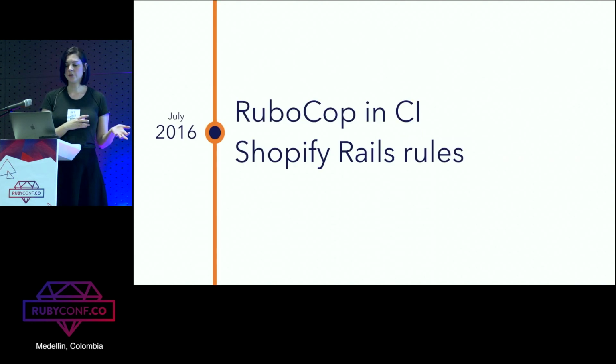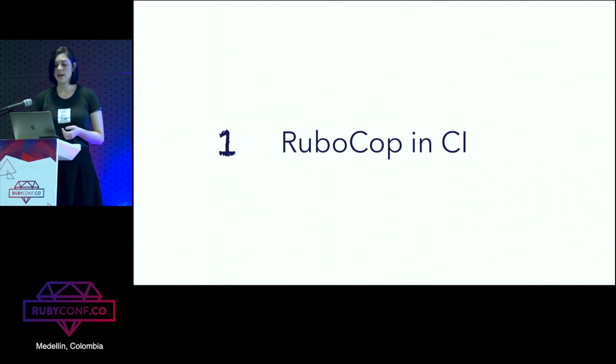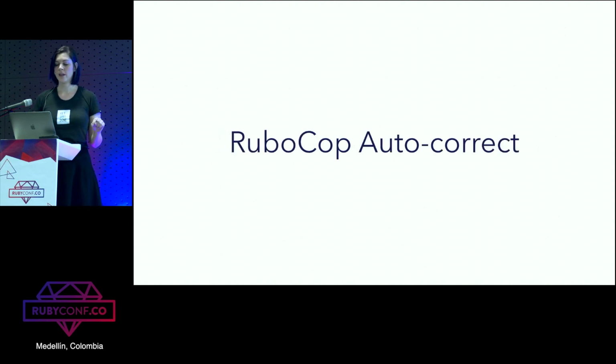Now acquainted with Polisho and RuboCop, we took the effort some steps further. Some files were entirely manually corrected so that certain rules could be enabled in CI, failing the build if new violations were added to those files specifically. Some of these rules are auto-correctable, like replacing double quotes by single quotes, which is a very easy fix that can be done automatically, but some rules cannot be auto-corrected, like breaking a line into a smaller length.